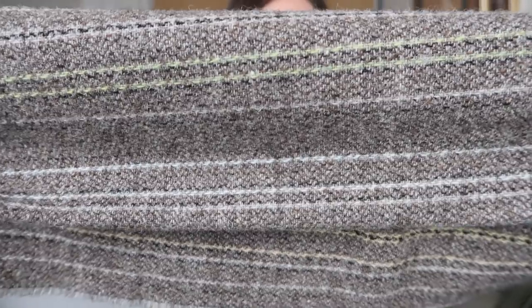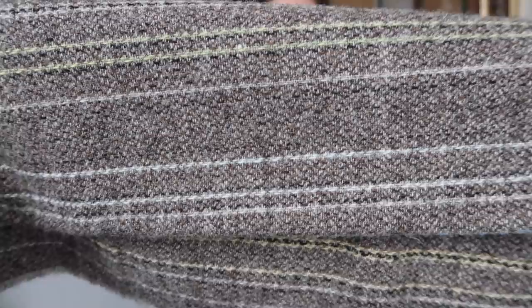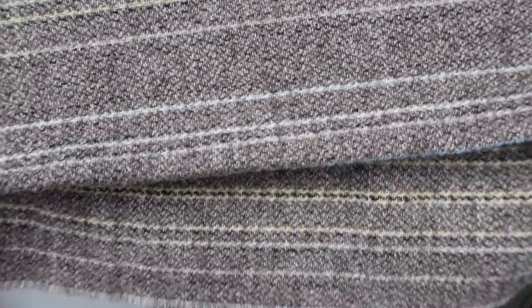So I believe the same thing is true of this fabric, that the colors are done with natural dyes. I'll hold it up a little closer so you can see. You've got these stripes of color running through this fabric.